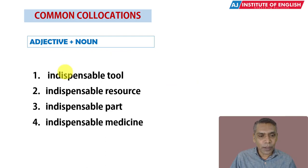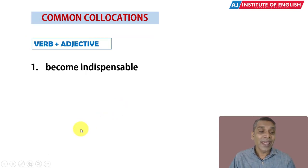And before I wind this up, let's look at our collocations again. We can say indispensable tool, indispensable resource, indispensable part, indispensable medicine, or we can say become indispensable.